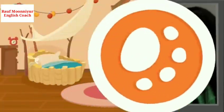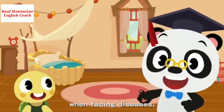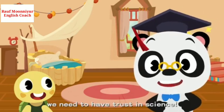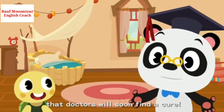Awesome! So, when facing diseases, we need to have trust in science. We are confident that doctors will soon find a cure.